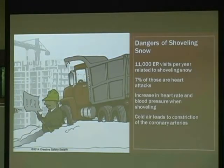I had a pretty good idea of what was going on, but I looked into it a little bit. And I didn't know that there were 11,000 ER visits a year for snow shoveling incidents, of which the vast majority are orthopedic, and I can really believe that after I feel my back shoveling. So about 7% of those are heart attacks, however. So 7% of those 11,000 people come in because of heart attacks related to shoveling snow.